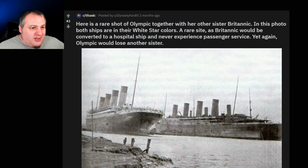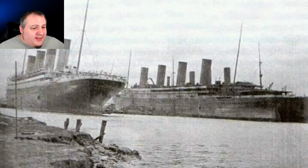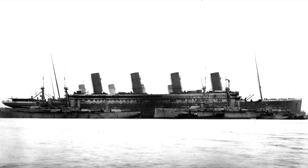I only saw it for the first time a couple months ago, around the same time this picture was posted. There's a third ship sneaking in the background. I forget its name. But yeah, very rare photo indeed. There's only a handful that I'm aware of that show Olympic and Britannic together. There's another one in Southampton in the docks. And there's another picture taken from the starboard side of Britannic, and you can see Olympic's funnels behind Britannic.